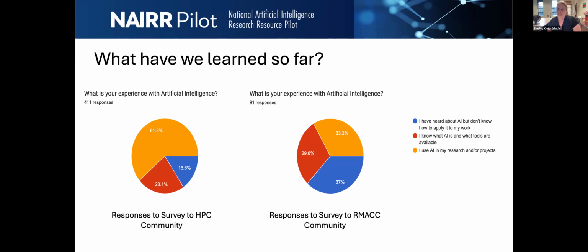We've done a lot of surveys, and the one on the left is a survey that we sent out, as I said, to the entire high performance computing community. And the one on the right, we sent out to just the Rocky Mountain Advanced Computing Consortium community, our regional consortium that CU Boulder leads. We had 400 responses to the first one and about 80 to the second.